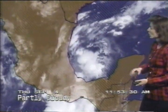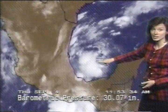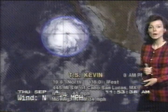I was checking some observations though right along the Mexican coast around Tampico and Veracruz. Still the winds are fairly light though from the north, only about 10 miles an hour, so right now it doesn't look too squally, but certainly if you're going to be doing some boating back into the open waters, then you will encounter some rough conditions. But again, we'll certainly keep our eyes posted on that particular area.